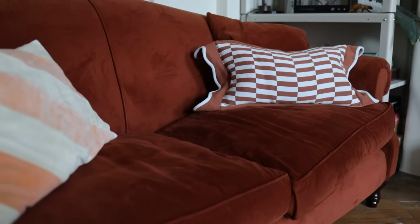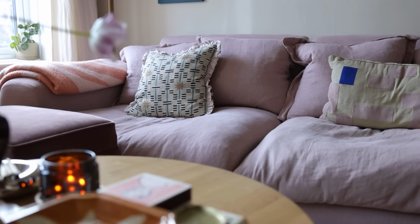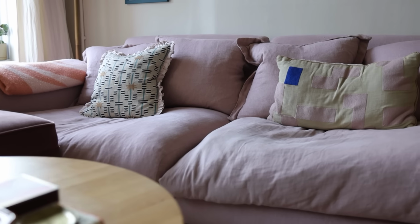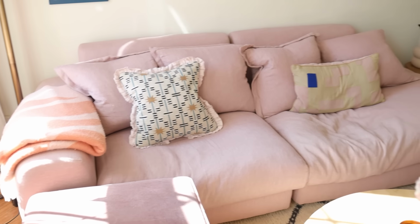This was also something that had to work in here, and so I like the idea of playing with a spicy colour palette. And so it's this red, and then for this other sofa I've gone for this large pink chaise longue. I definitely didn't want something that matched, but I wanted something that complemented each other, and this is how this baby pink number came into being.